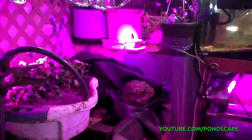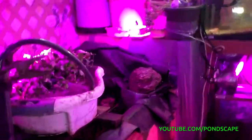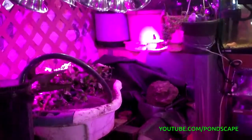As you can see, there's a lot of ongoing construction going on in this room. Within the next few months here, we hope to have the bog filter and everything fully instated, and this is going to look completely different. This middle section won't be here anymore. It's going to look completely different, and it's going to look really cool.